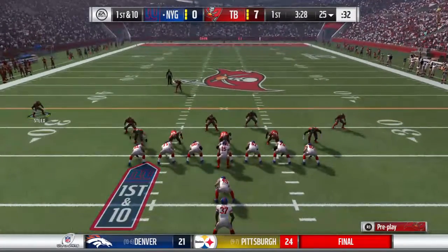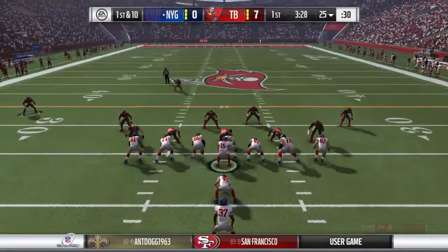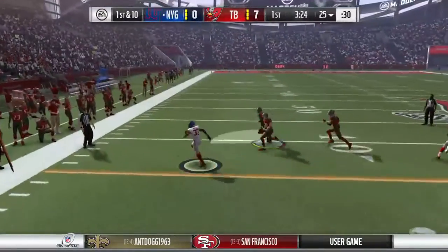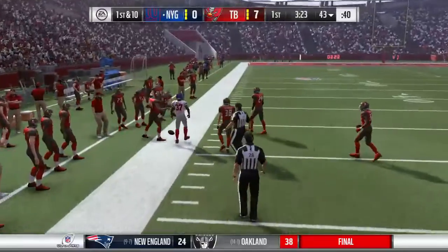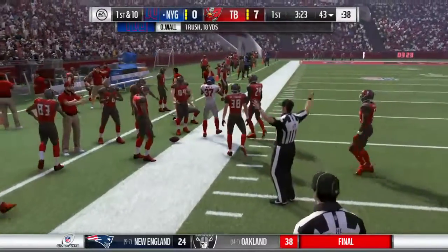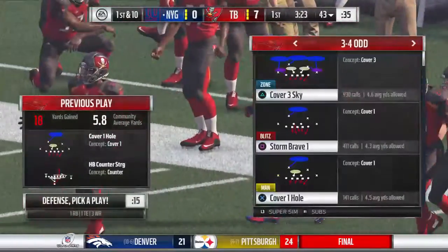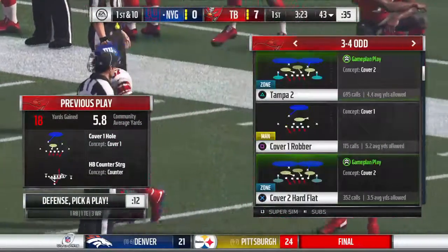They come out here in the eye. Now a handoff here to his running back. And a cut to the left sideline. And he goes out of bounds across the 40-yard line. Give him 18 on that one. And that leads to a New York 1st down.